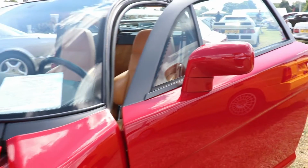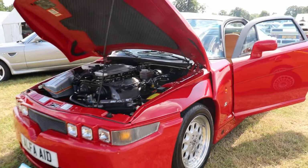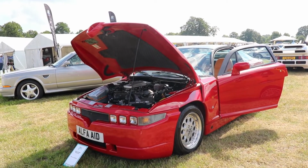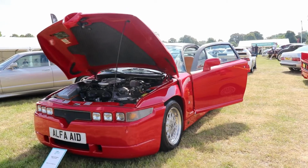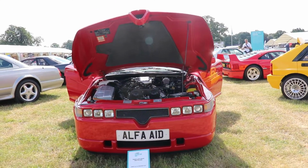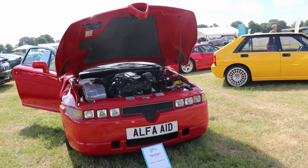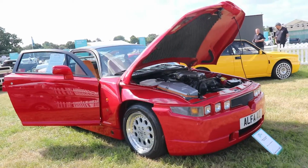As we said earlier, the car used the 75 platform with the same conception of front and rear suspension, but in the SZ it is very sporty. Also, the rear disc brakes are next to the differential. This was the old conception from the racing cars. With a wheelbase of 2 meters 510 millimeters, the car is just over 4 meters long, 1 meter 730 millimeters wide, and 1 meter 310 millimeters high.